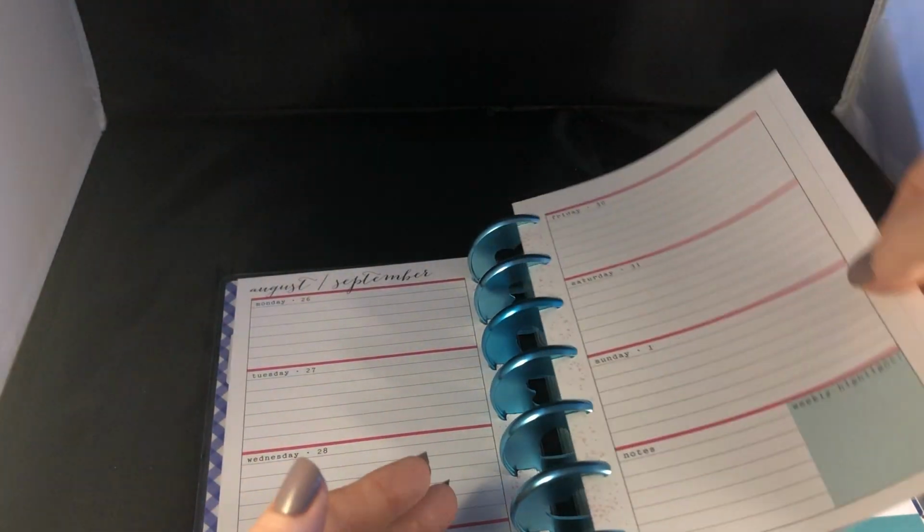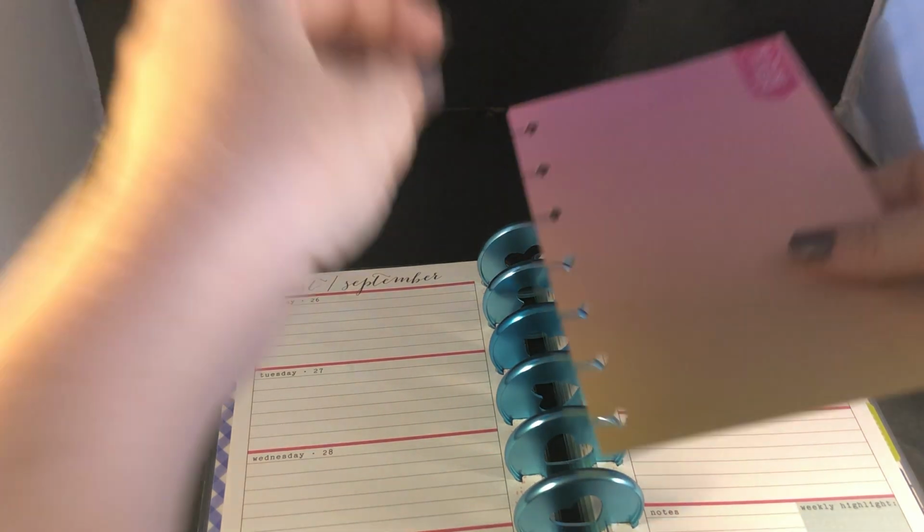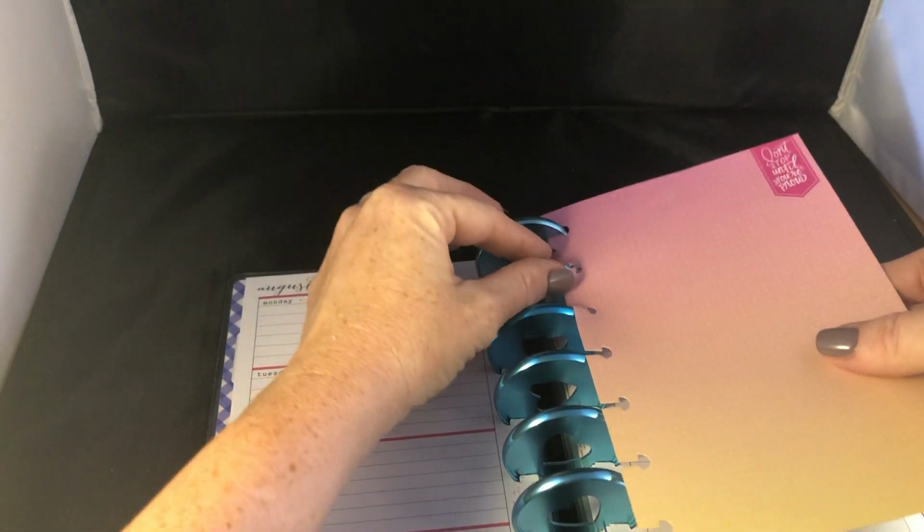So I'm going to tape the two of these together. So to make up for the missing dashboard page, I'm just going to put a lined sheet in there, which is what I was doing previously anyway. And it was working okay. It's just it doesn't separate it out like the other ones did. So we'll see which one I want to use. And I'll just use this one for this week.